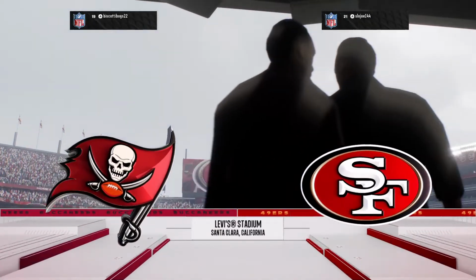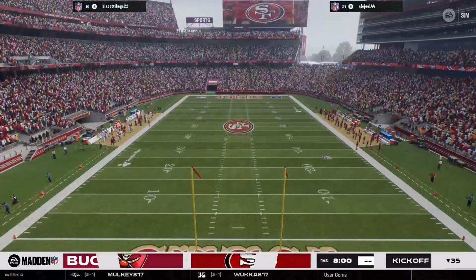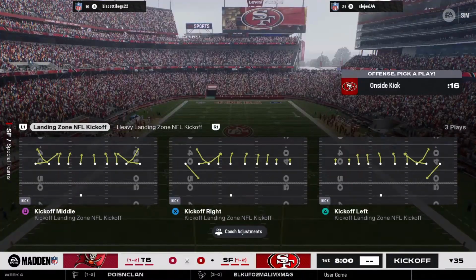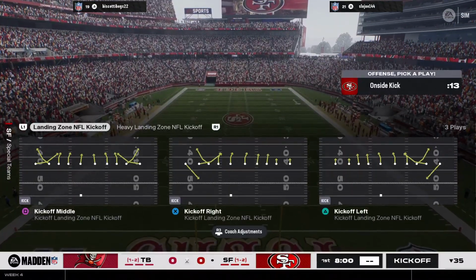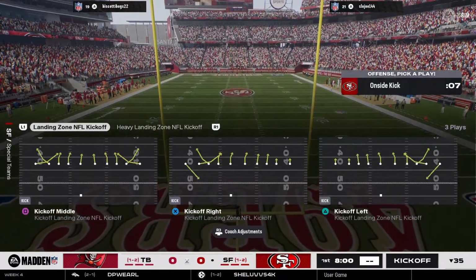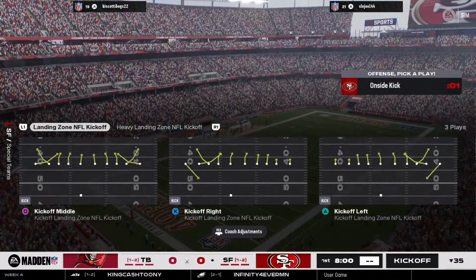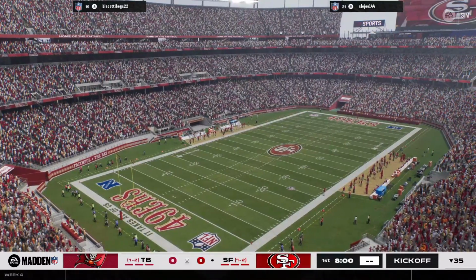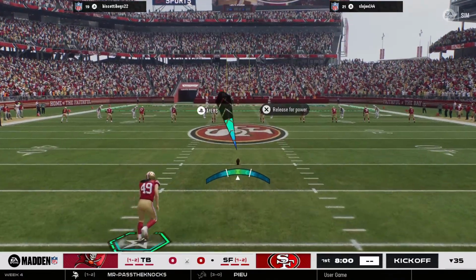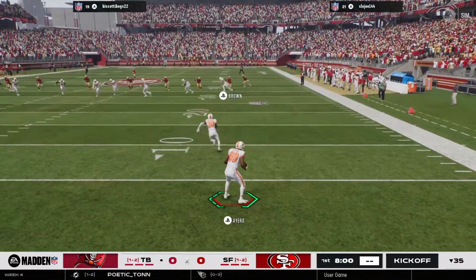30,000 strong have made the trek to Santa Clara, and they're ready to cheer on their 49ers here at Levi's Stadium. Up next, let's keep it in the NFC for this game between the Tampa Bay Buccaneers and the San Francisco 49ers. Both teams sitting at 1-2 coming into this one. Somebody's going to get back to .500 here in week 4.